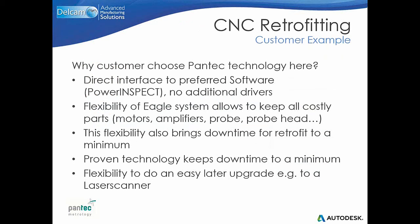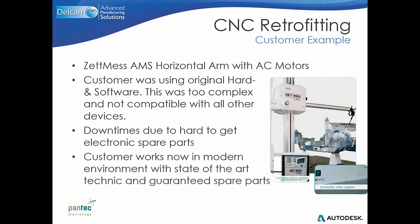Okay, let's see an example of a retrofit. I chose a machine with a ZMAS AMS, a horizontal arm machine, really big, and as a special thing, it has AC motors instead of DC motors. DC motors are used, let's say, for 95% of all CMM machines worldwide. AC motors are not as common. DC motors you can run directly with most controllers in the world without external amplifiers. For AC motors you need these external amplifiers.